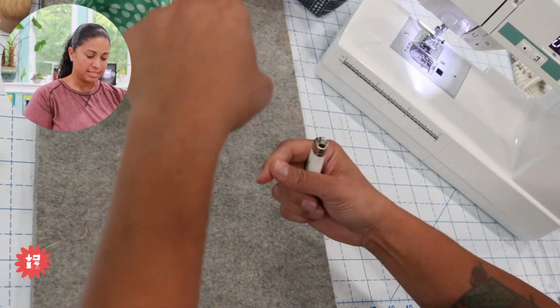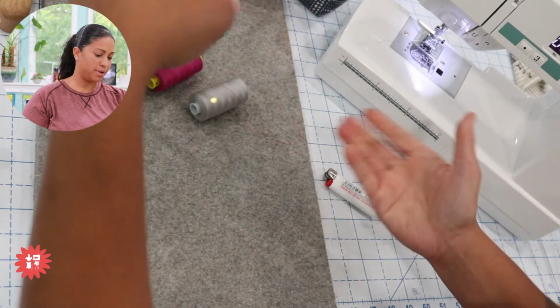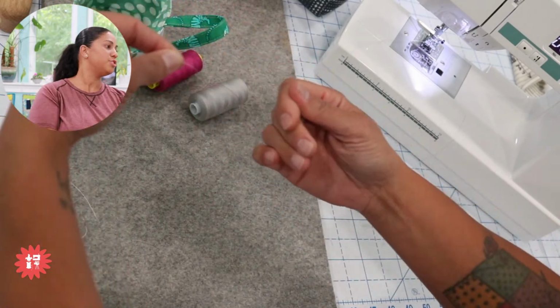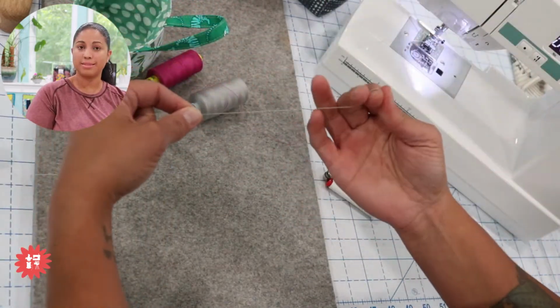When I light it, I'll try to go a longer tail here. It just starts disappearing, like it's just burning clean. There's no residue. There's no hard clump. It just is disappearing. Okay, that's a cotton thread.